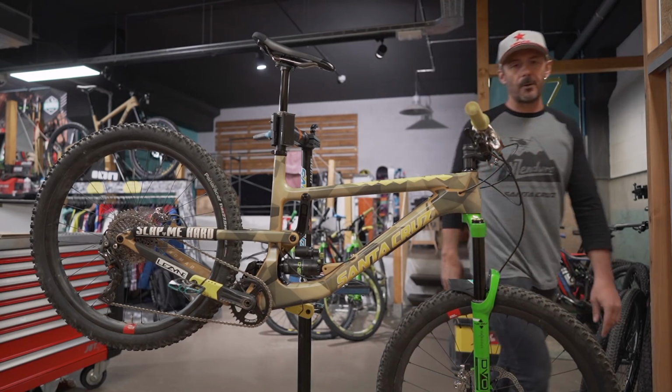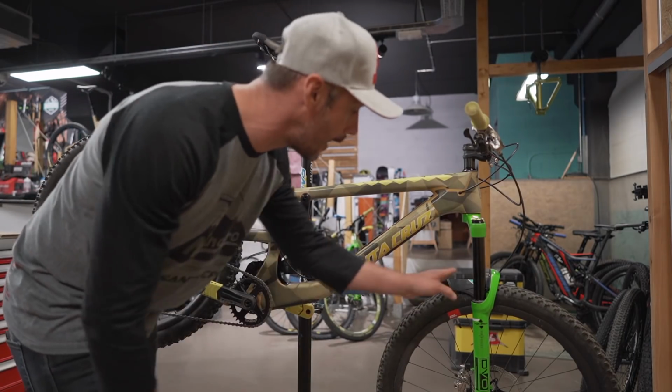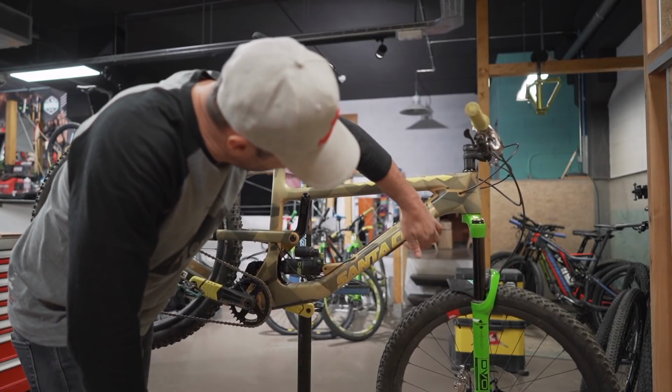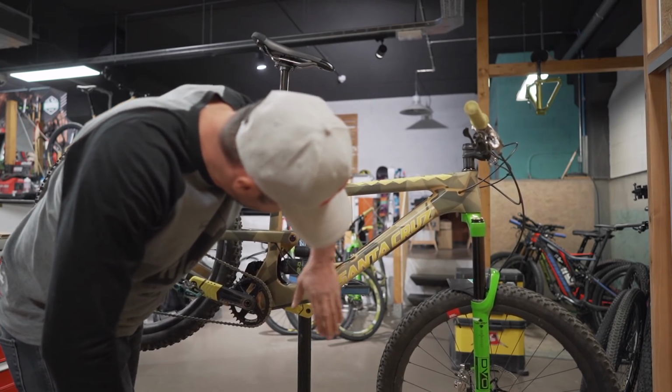Number 2, we have the chain protector. Oh no, we said we start from the front, and then after that, here comes the frame. Many things on the frame. Here, I'm lucky enough to have little patches from Santa Cruz. They're already included in plastic here and there.